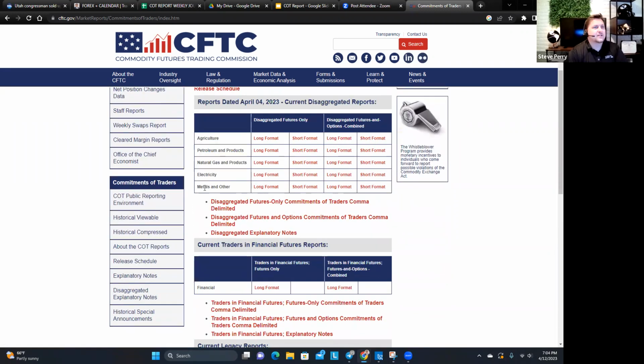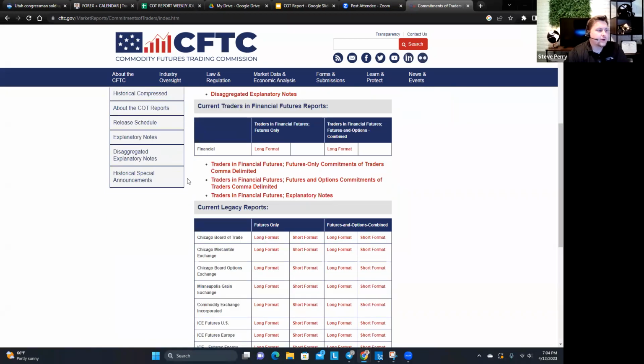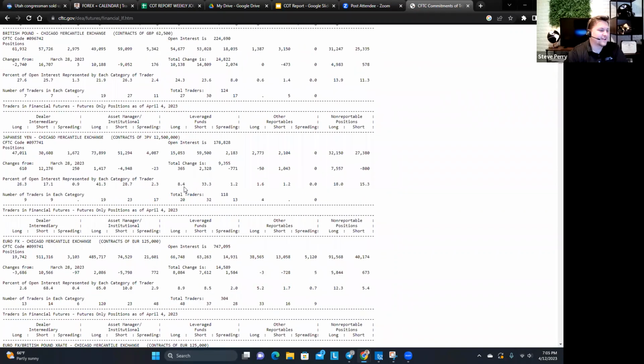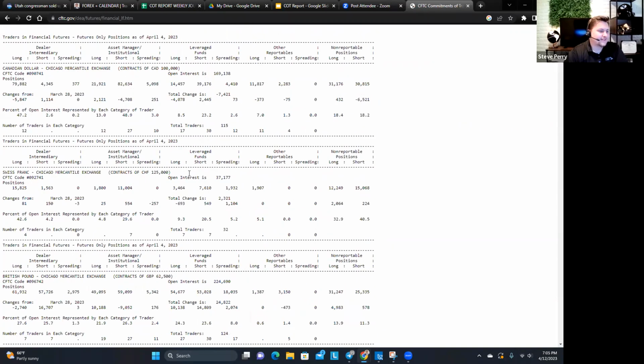There are lots of different types of COT reports, okay? So you have COT reports that are specific to agriculture, petroleum, natural gas, electricity, metals, on all sorts of different things. We're typically looking at the financial and traders in the financial futures report. So we click on this one, it says long format, and it's a really ugly looking piece of information. And there's a lot of stuff in here. I'm going to show you how I navigate this and how it can help you.